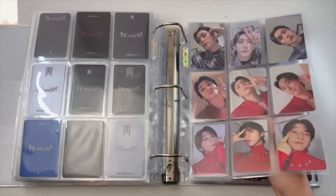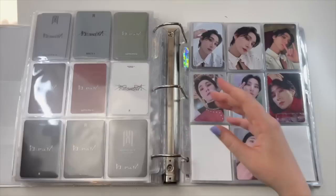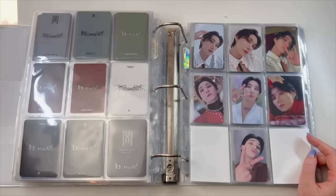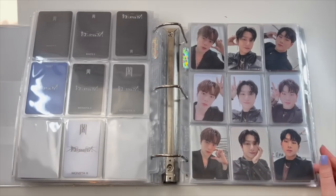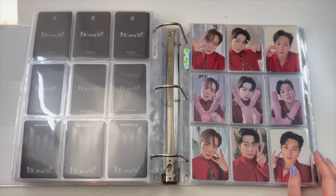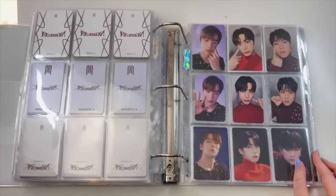So yeah, that's that. Here's Chunghyun. I am missing a couple of things for Chunghyun. There are some cards for Kihyun I'm not going to get for Chunghyun, so he does have fewer cards, but yeah. And then these are the POBs for the other 3 members. The only things I collected from the pop-up store for the other 3 members were the full sets of photo cards. So yeah.